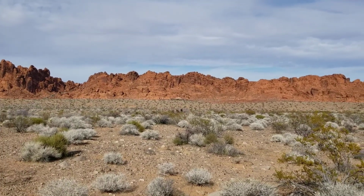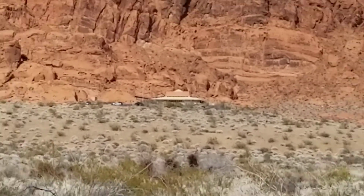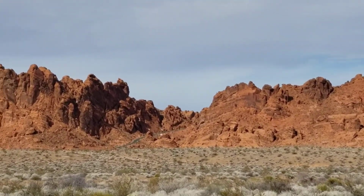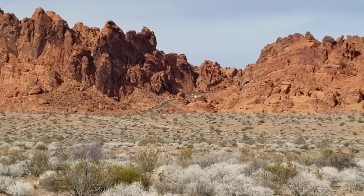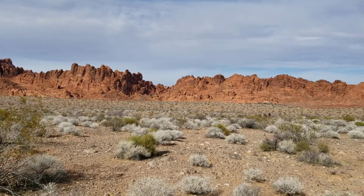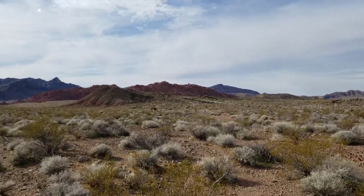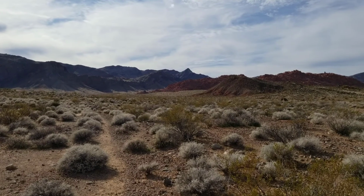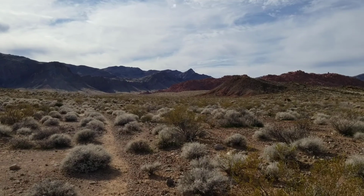There's the visitor center. So we must be somewhere at the halfway point, and there is the Mouse Tank Scenic Drive. So continuing on up now to the left of those red rocks, and then circling around and hitting our starting point.